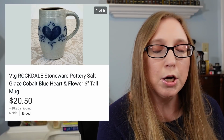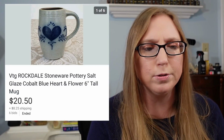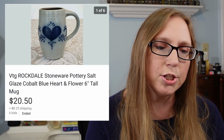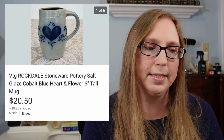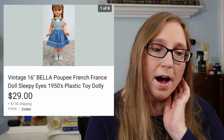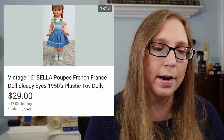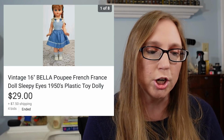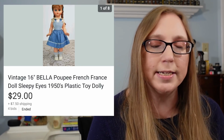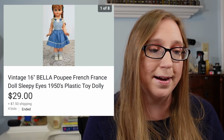Next was that Rockdale pottery mug I recently purchased at a thrift store. I'm pretty sure I paid $2 for that, and that sold for $20.50. Also, the same day I purchased that at the thrift store, I got this next item, that Bella Poopy doll. I only paid $1 for it. She was only $1 at the thrift store, and I put her up on auction because I wasn't quite sure what to charge for her, and she ended at $29. So I'm happy with that. $1 to $29, that's not bad.